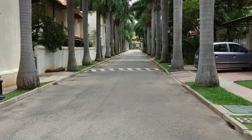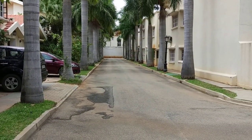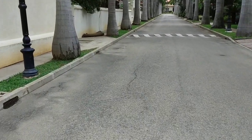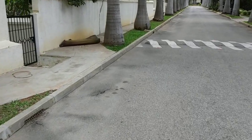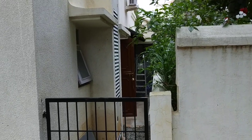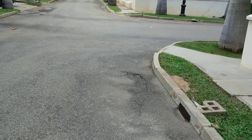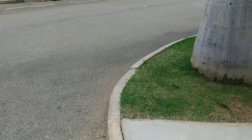And this is one end of the Avenue 6. And this is the other end of the Avenue 6. We do have a back entrance. On the Avenue 6, there, you can see the door leading to the servant room or office or whatever you want to make of it. There's a small room. We'll go there from the front.